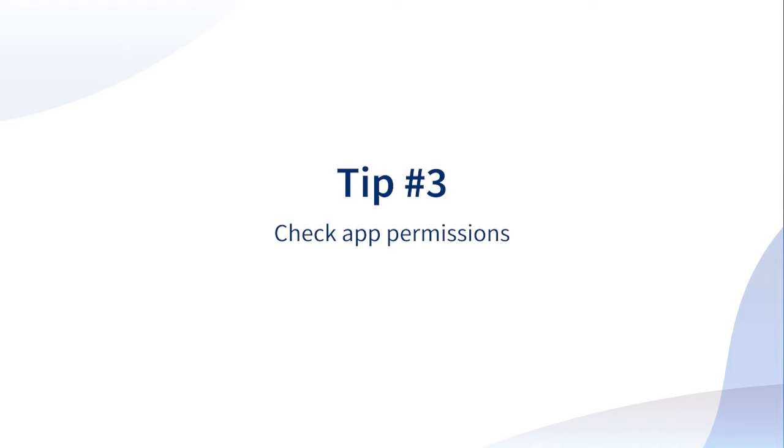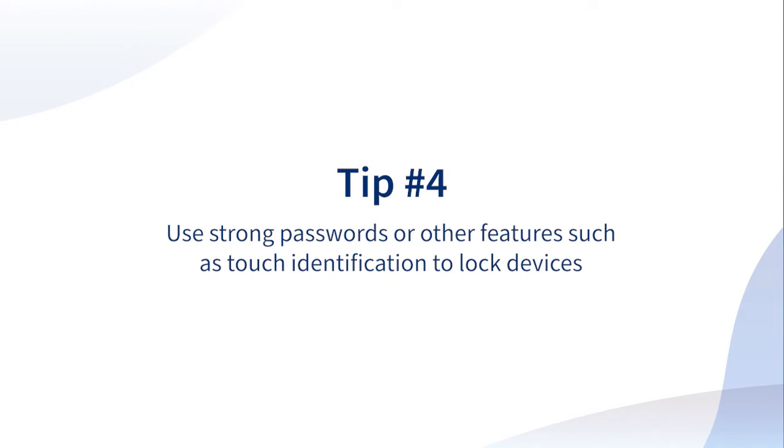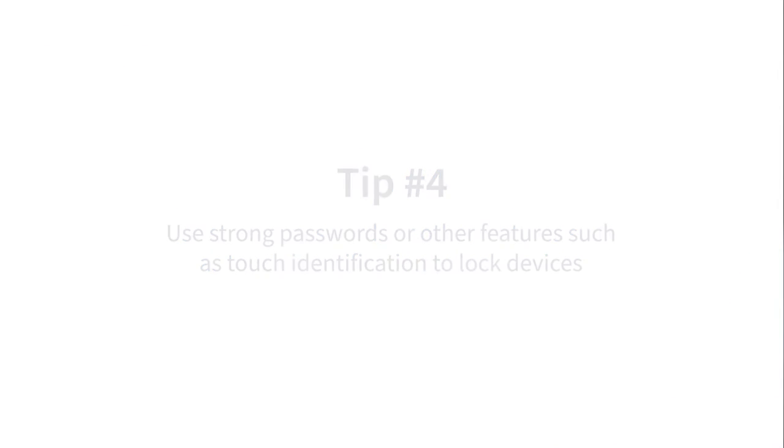3. Check the app permissions on your phone to determine whether they have more privileges than they need. Not every app needs access to your camera, microphone, contacts, and location. 4. Use strong passwords or other features such as touch identification to lock your devices. Securing your device can help protect your information if your device is lost or stolen.